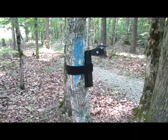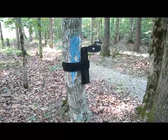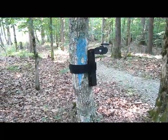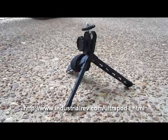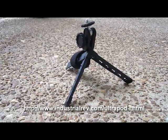Some of you may be wondering how I've been getting some of these shots on a solo hike. This is the Pedco Ultra, and with a Velcro strap I can wrap it around a tree up to 3 inches. This Pedco can also be used as a standard tripod. You can see it's got a mini ball head. You loosen the thumb wheel, you can angle the camera anywhere you want, tighten it back up. Works pretty slick.